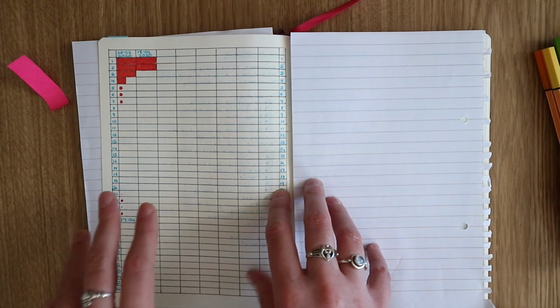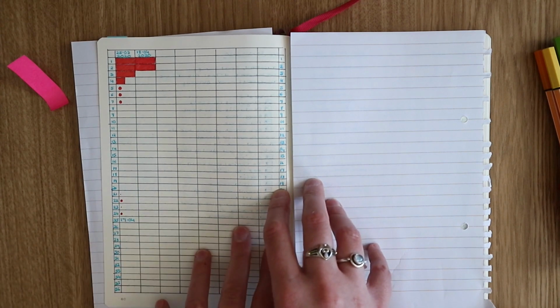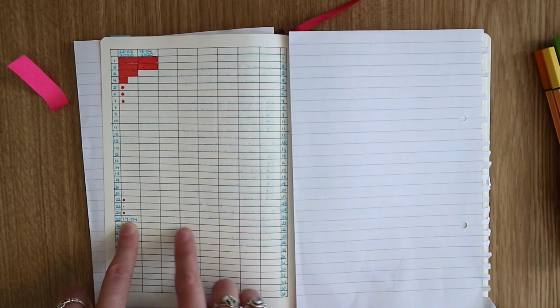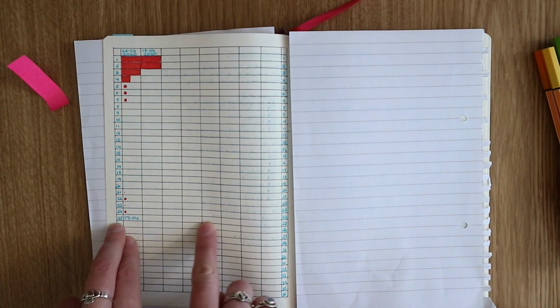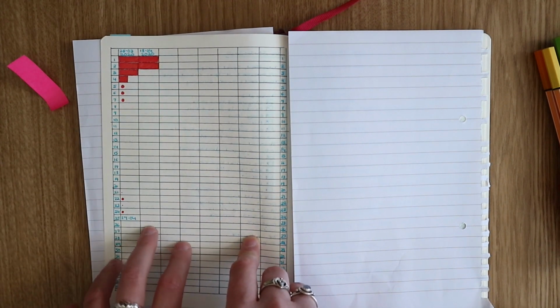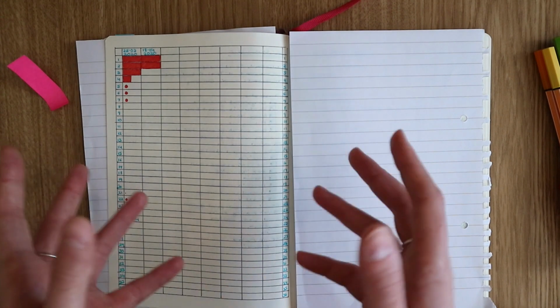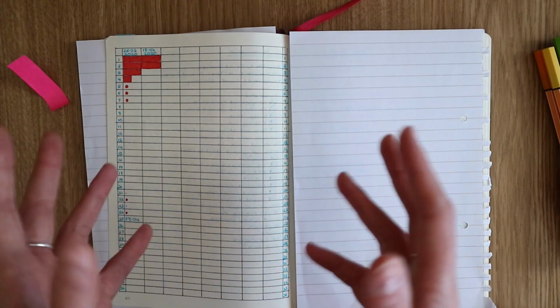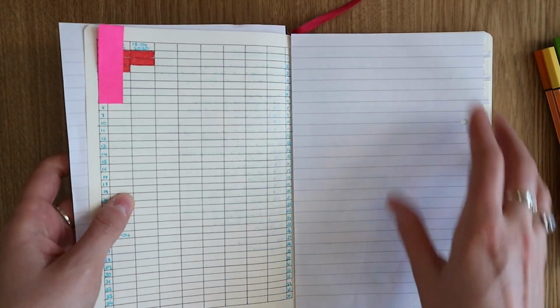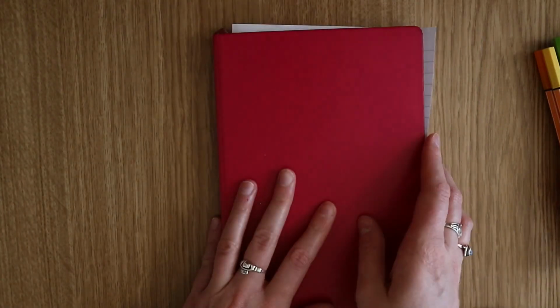Over time, I will have 8 cycles all next to each other and I will be able to see by the dates and by using the numbers at the side if my periods are fairly regular, if there is a lot of irregularity, if the length of my periods or the spotting, if any of that deviates from my average or my normal, it's good to know. So that's that. That is my daily trackers and that is how I use them.